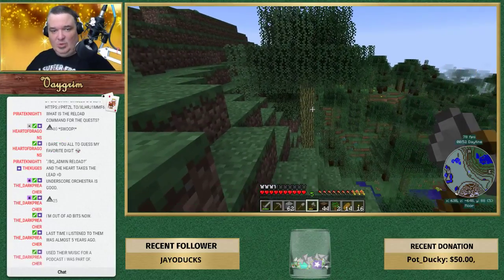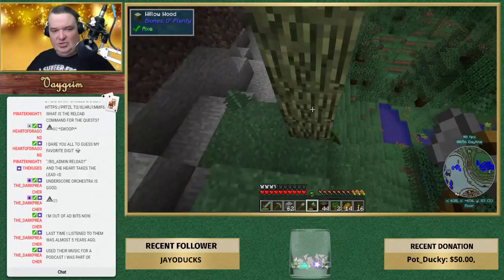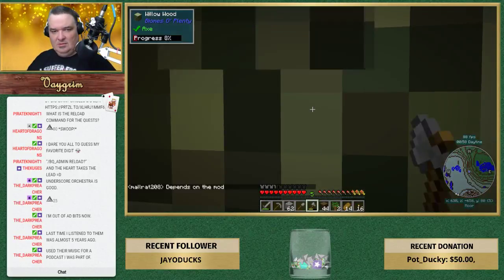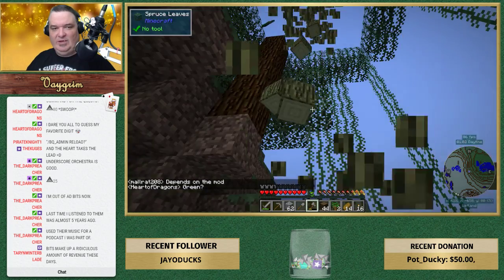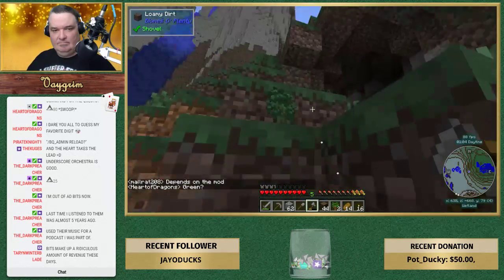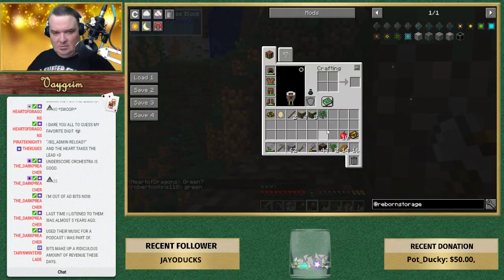Do we want some willow? What color is willow? I can't remember. Let's ask the audience. I'm going to chop one down. Greenish. Depends on the mod. Biomes O' Plenty. BOP. Green. Green.